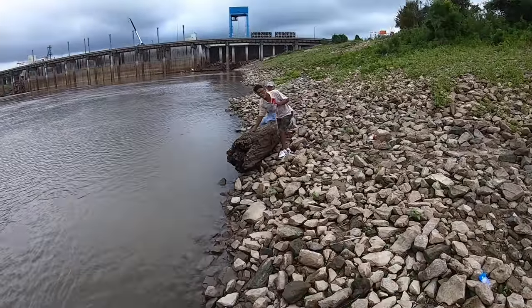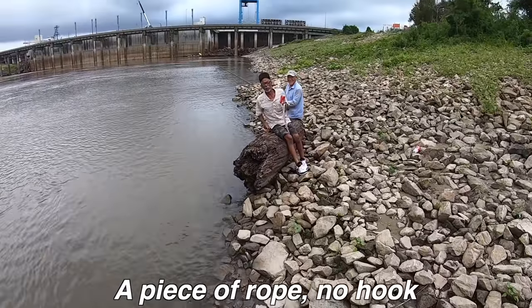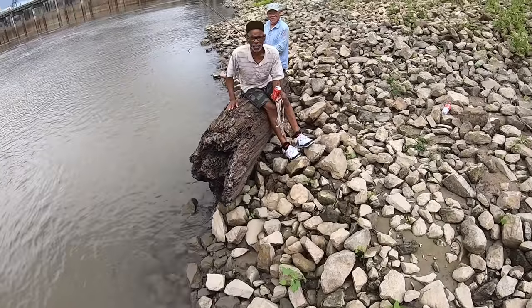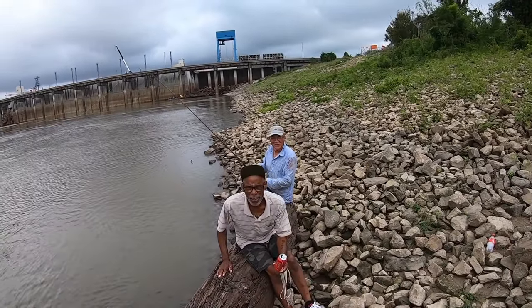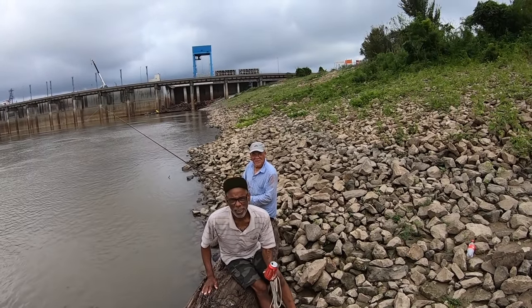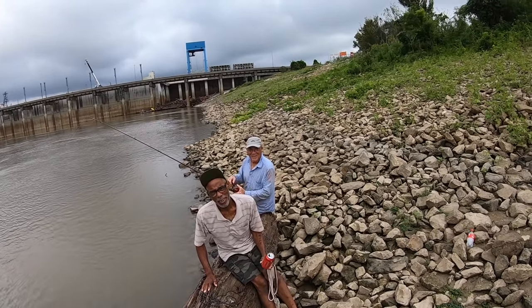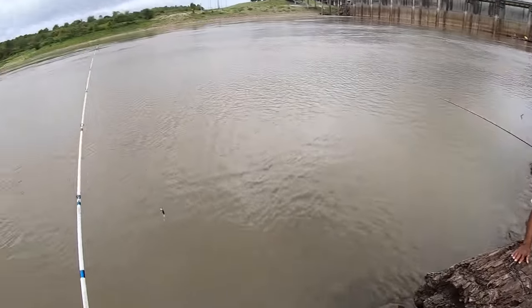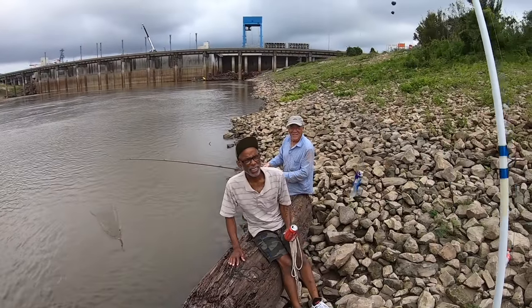A piece of rope? Okay. You know what? I'm not from around here. I'm from Idaho. And I was down here fishing for catfish, and a guy said, hey, you wanna know something crazy? These two guys came down. It might have been you guys. These two guys, and they were just fishing with rope and they're catching tons of gar. So that was you? Okay. So look what I'm using. I got a piece of rope.